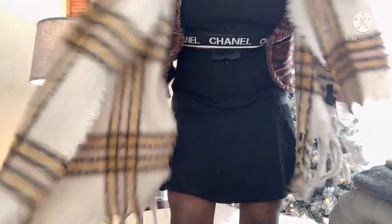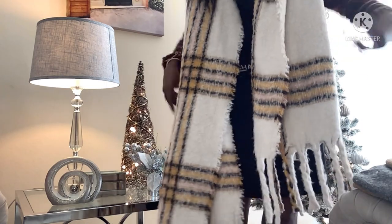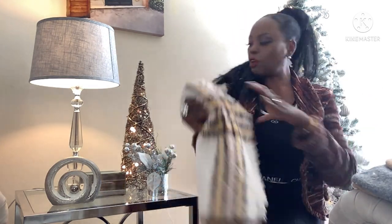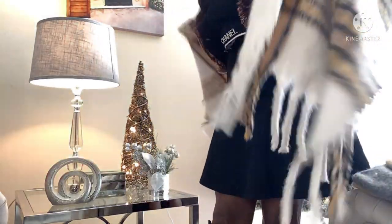Steve Madden. Beautiful. Nice. Look at that. Gorgeous, gorgeous, gorgeous. So you can wear it like this. You can wear it like that. Cover your neck. Look at the color blocking. Look at this, the square. Even major luxury scarves sometimes will give you the richness that this Steve Madden scarf is giving you. It's so soft. When they call it a blanket wrap, they mean just that. You can wrap it up.